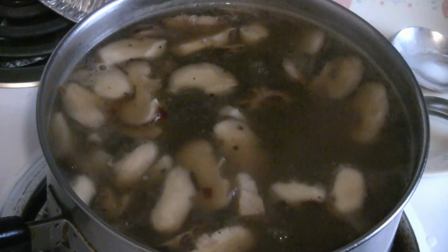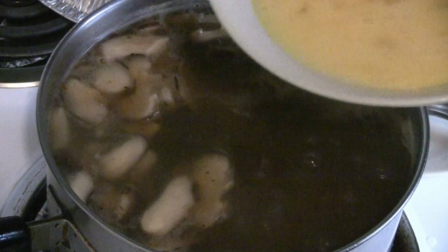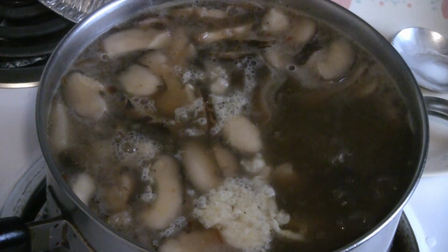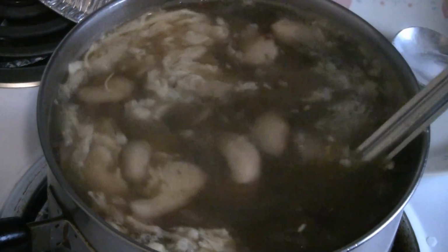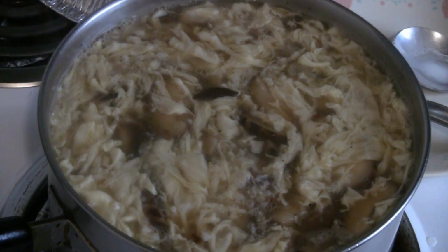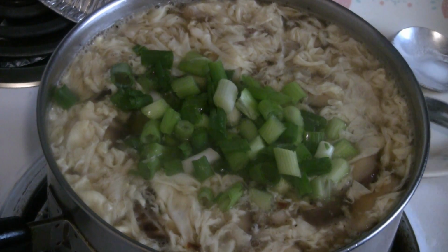Just as it simmers, we're going to put 2 eggs that we beat up. So we're just going to pour the eggs in and not stir it immediately. Wait maybe 5 or 10 seconds. So now just stir it. So you get the nice fluffy egg there. And just before you serve, put in 1/3 of a cup of chopped green onions. And just stir that in.